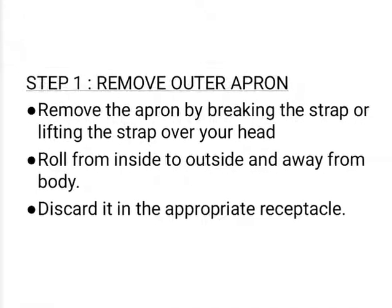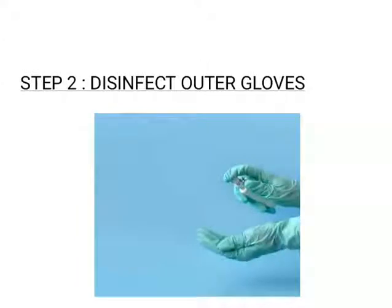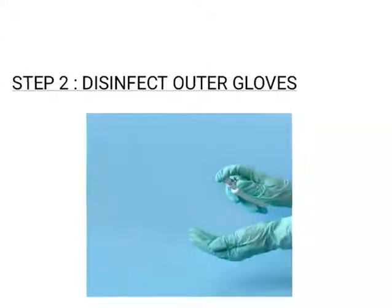Step 1 in doffing is remove outer apron. Remove the apron by breaking the strap or lifting the strap over your head. Roll from inside to outside and away from body. Discard it in the appropriate receptacle. Step 2 is disinfect outer gloves.